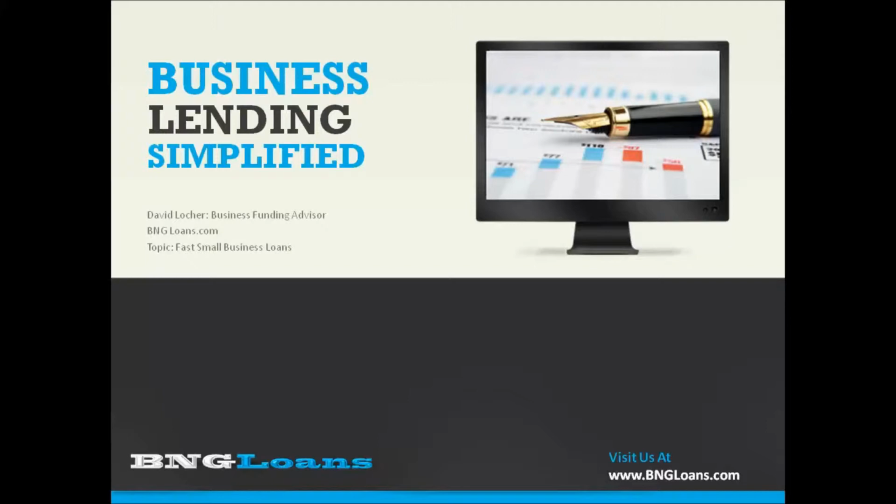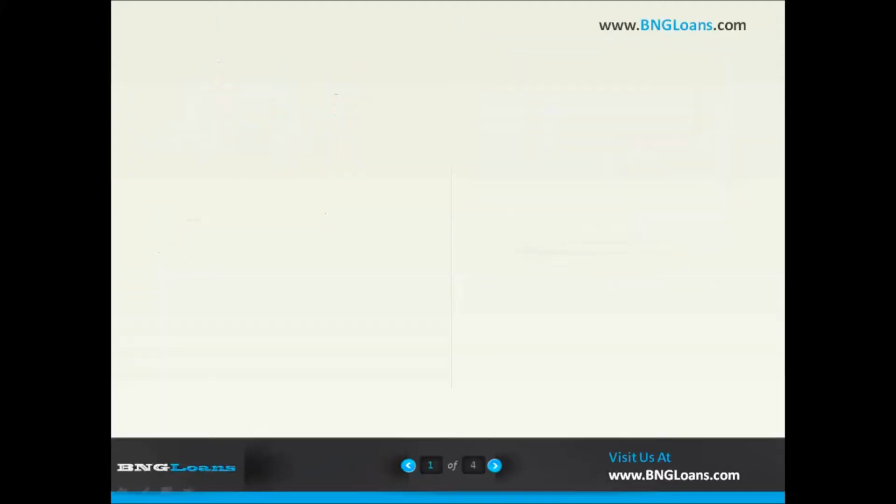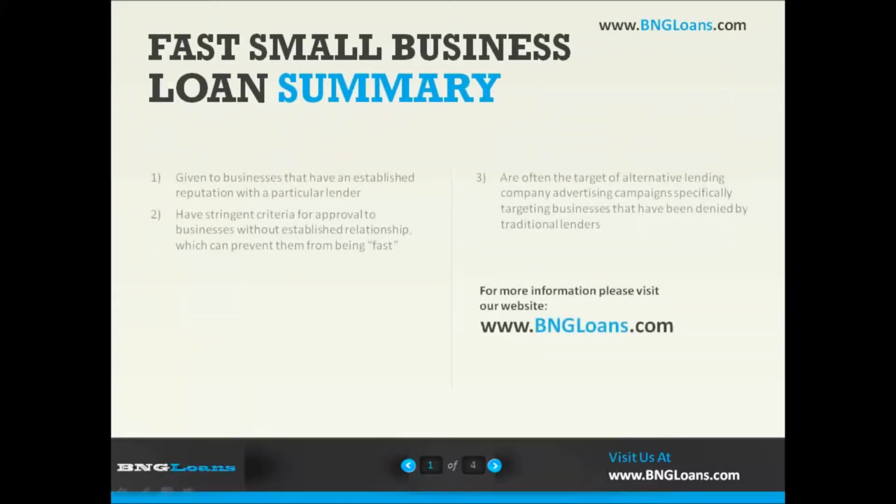Legitimate fast business loans are generally given to highly qualified businesses that have a strong financial foundation and are in a position to be approved quickly for a loan. They usually have an established reputation with a particular financial institution or bank. For these loans, lenders often have very stringent criteria for businesses that do not have that established reputation, which can prolong the lending process if they do qualify, taking away from the fast aspect of it quite a bit.